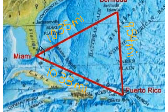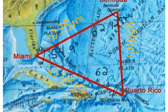The angle at Miami measures 54.9 degrees. The angle at the island of Bermuda measures 62.42 degrees. And finally, the angle at San Juan, Puerto Rico measures 62.63 degrees.